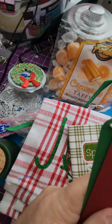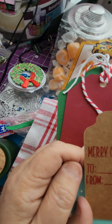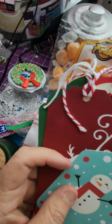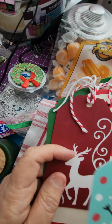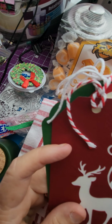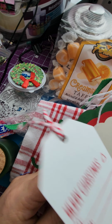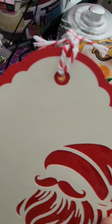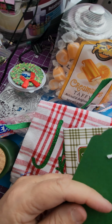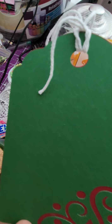I love anything Christmas. Look at this. And it says, Merry Christmas to and from. And the same with this one. And the snowman. The reindeer. Look at there, Santa Claus. Oh my word. And then some flourishes with the star. Is that not cute? So adorable.